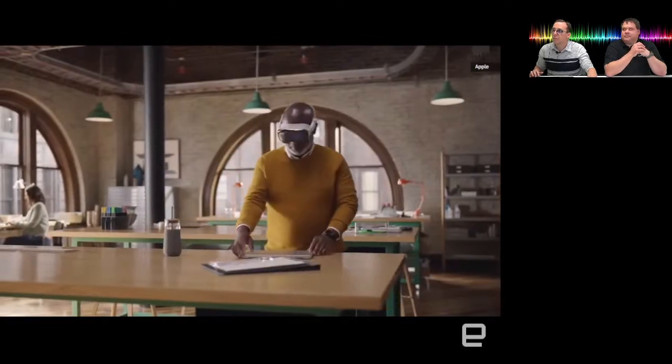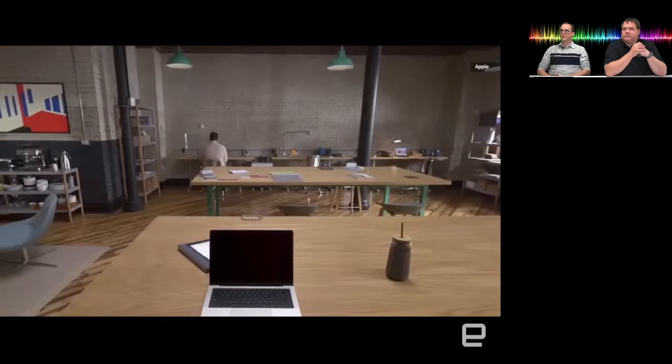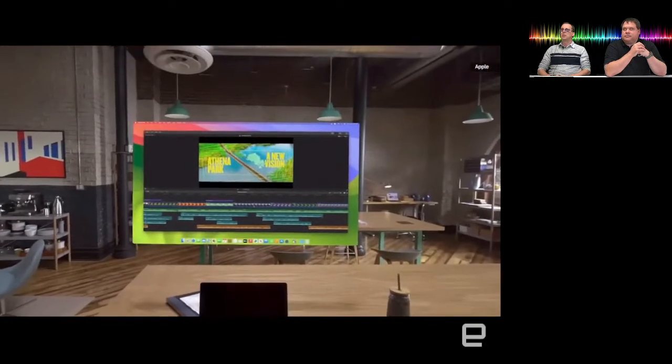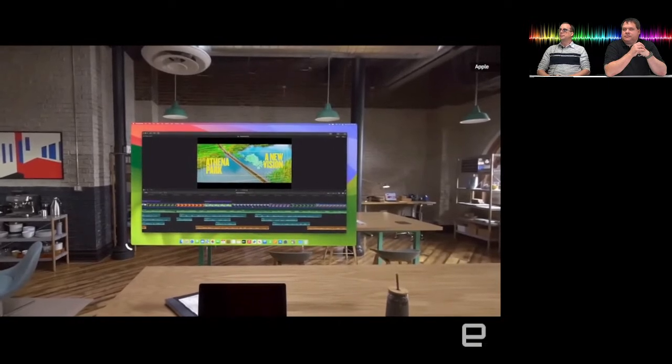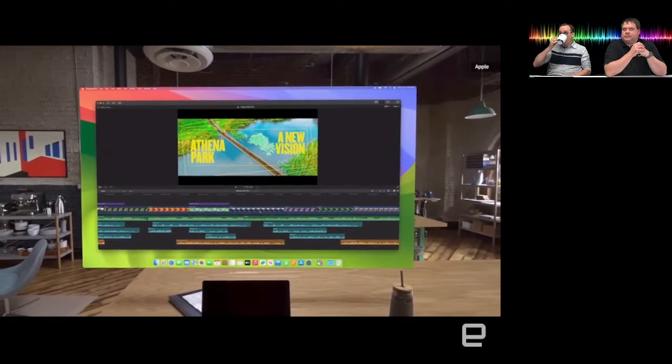And you can even bring your Mac wirelessly into Apple Vision Pro. Just by looking at it, place your Mac screen wherever you want and expand it, giving you an enormous, private, and portable 4K display. Apple Vision Pro has an amazing FaceTime experience.